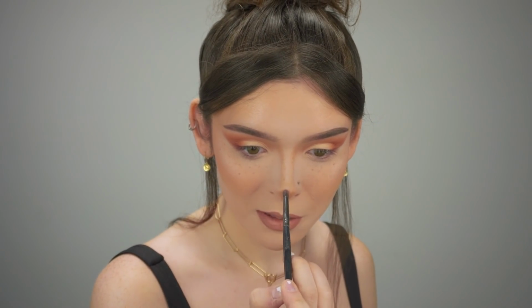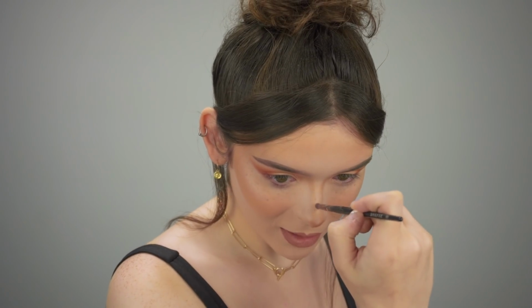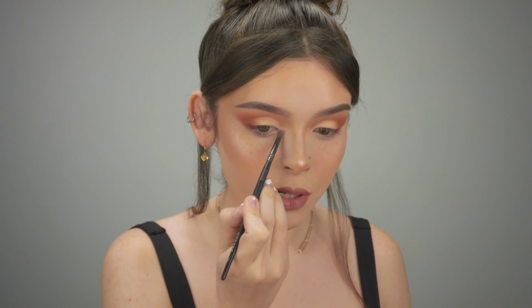This is my favorite step, honestly. Just put a little dot right there. And then I go down right here, especially with the lighting. I'm also gonna take a little bit of a lighter highlight shade and put it right in here.